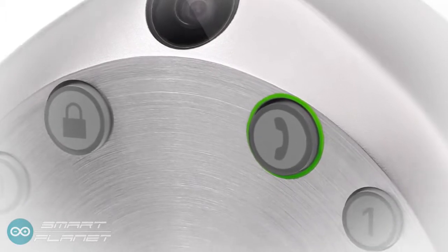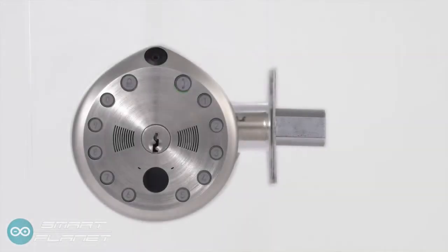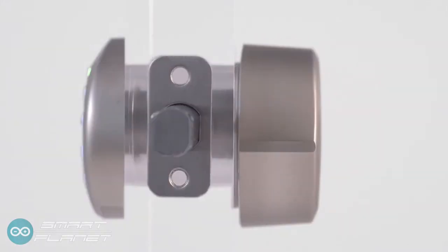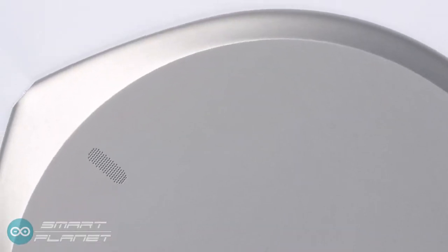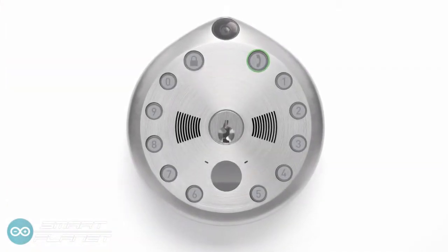This is Gate, the first all-in-one smart lock. Gate is the first all-in-one system to conveniently manage who comes in and out of your home. It's your personal doorman, protecting everything you hold most important and connecting you to your guests and services.